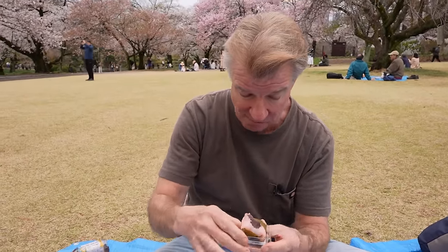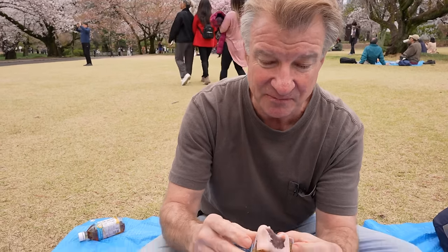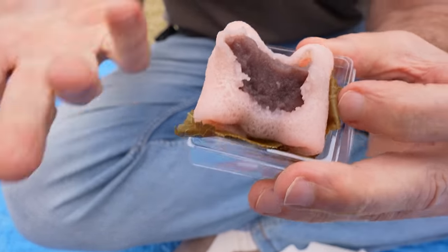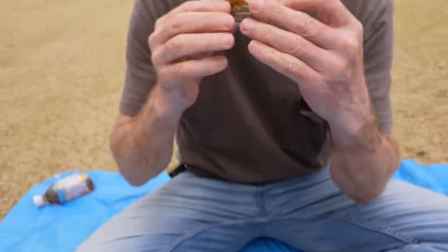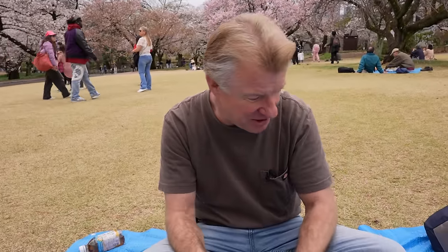Oh, salty. That's nice, the salt takes away the bitterness of the leaf. But oh, that's nice. And you can see the color on the mochi. It's kind of pink for the sakura cherry season. Lovely dessert. What a way to finish it, huh? Mmm. Well, all in all, this was a splendid day. Beautiful day at the park.